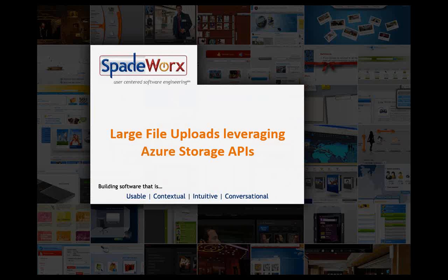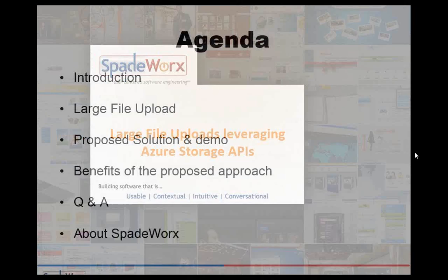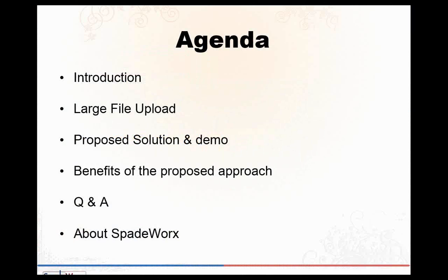So to begin with, today's agenda. We want to cover a brief introduction to the presenters, myself and my colleague Saif, and we want to touch base on the requirements for large file upload, and then the proposed solution to address this requirement. What are the benefits of this approach? And we are open to take questions and answers, and we briefly touch upon our SpadeWorks introduction at the fag end of this webinar.